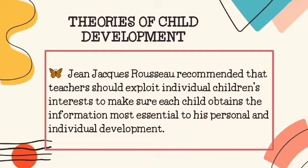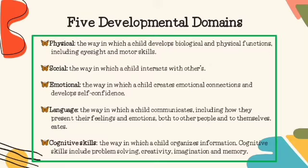The theory of child development by Jean-Jacques Rousseau recommended that teachers should exploit individual children's interests to make sure each child obtains the information most essential to his personal and individual development. So, there are 5 development domains.